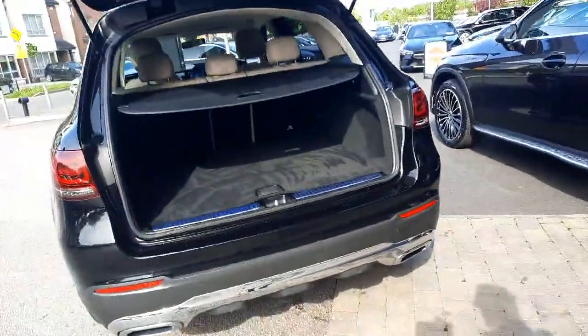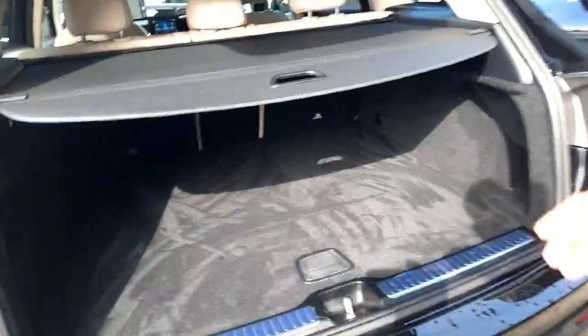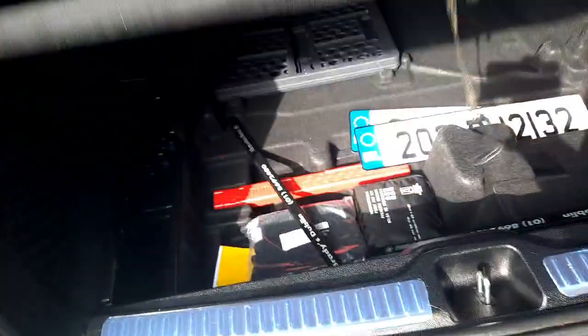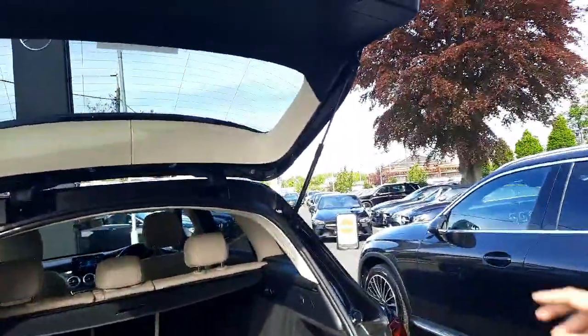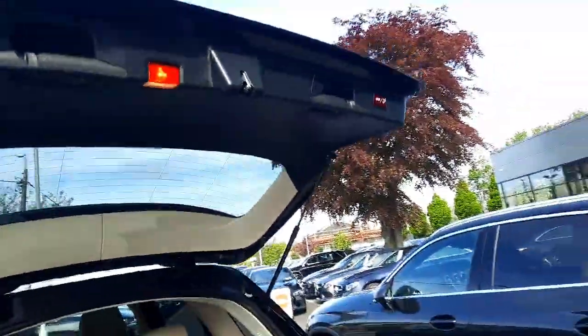Round to the back, this car has an electronic boot lid, massive boot space with rear folding seats. Folks, this is a stunning car with just under 30,000 kilometers.